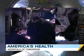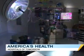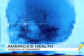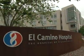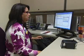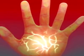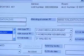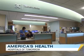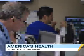There are few things more traumatic than being hospitalized, but from coast to coast, medical centers are upgrading to the latest technology, and the future might be here sooner than you think. In California, El Camino Hospital calls itself the first smart hospital. The newest technology meets you almost at the front door, a biometric registration system using palm scans, capturing a patient's unique vein pattern, which is then linked to their complete medical file. Extra security that helps prevent dangerous medical errors or identity theft.